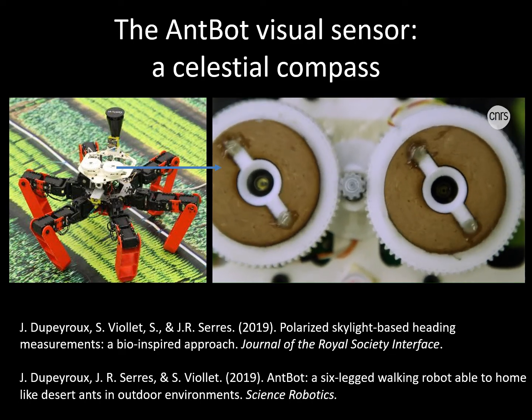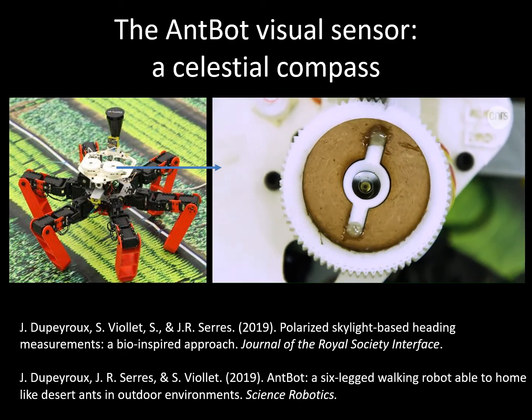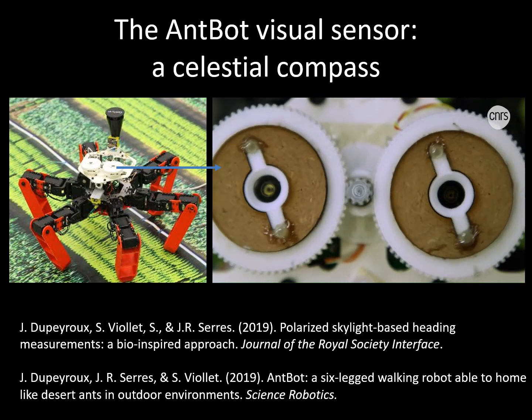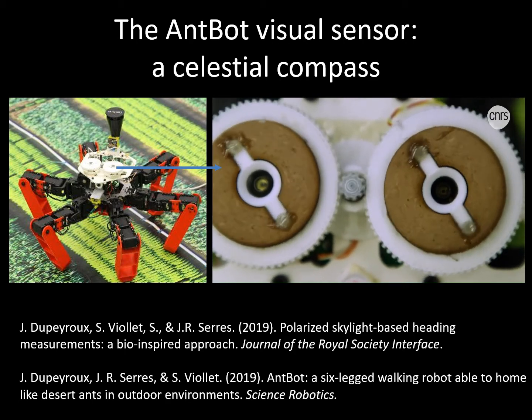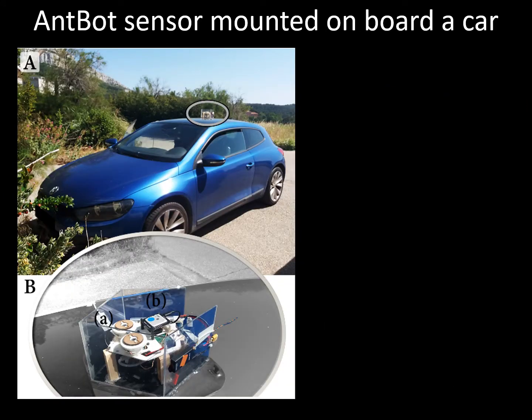By rotating a pair of polarized filters above the 2 pixels, we can scan and access the state of polarization of the sky, then provide a reliable optical heading. Could the onboard celestial compass be used for automotive applications? The celestial compass was mounted on board a car to test the optical heading estimations over a long distance, instead of thousands of meters achieved by the onboard robot.